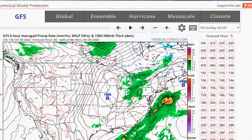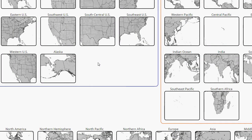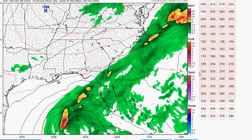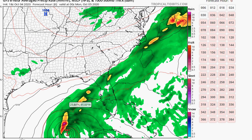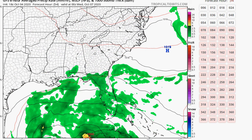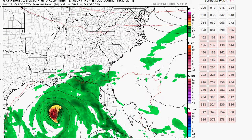So I do want to look at some of the models with regards to the tropics. So we're going to go to the Gulf of Mexico region. Southeast U.S. will do, and you can take a look at what it's going to do. This is Gamma over here. All right, so this is Gamma. Gamma kind of just meanders and then kind of just dissipates. But Delta, this would be Delta, Hurricane Delta.